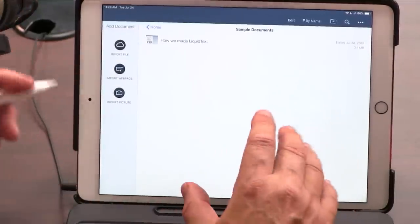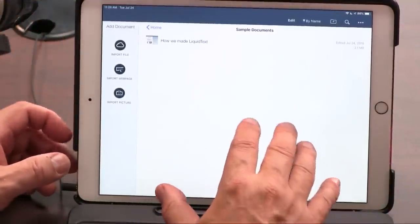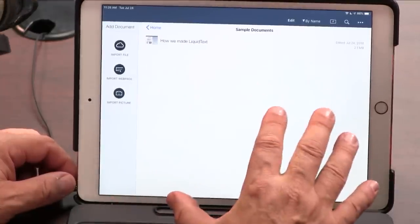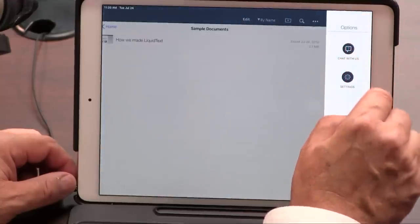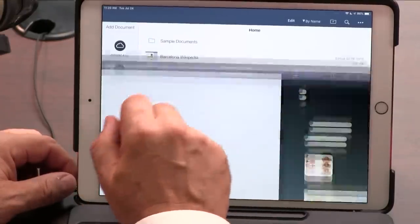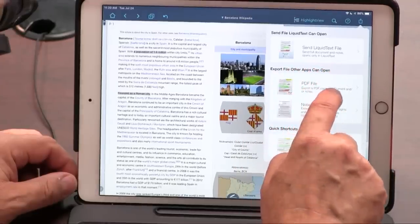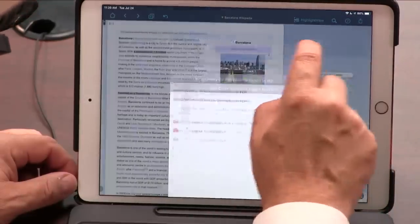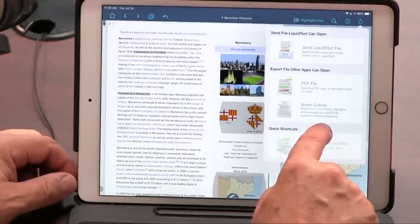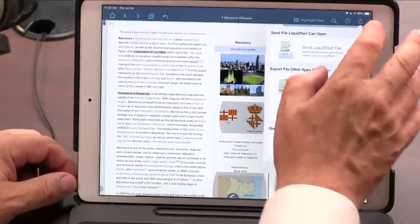It's rare you see a completely new kind of application, and this is it. Because it's not exactly a note-taking app. It's not exactly a PDF app. It's a way to annotate documents and then have it all saved together. And then you can email it. You can save it in other formats, so you always have access to the documents here. You can send a LiquidText file to somebody who has LiquidText. You can export a PDF. Whoops, didn't mean to tap that. You can also export your comments, highlights, and excerpts as a document file, a Microsoft Word docx file. So this is very flexible. I think it's good.